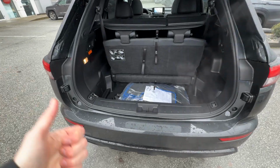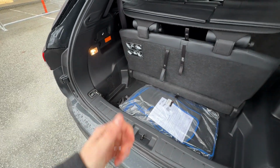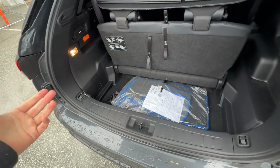If you have groceries, a gym bag, anything in your hands, this becomes a super valuable option, because you don't need to look for the key to open it. You don't need to press anything on the tailgate to open it. It's right there, ready to go.